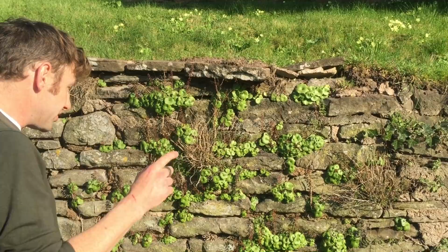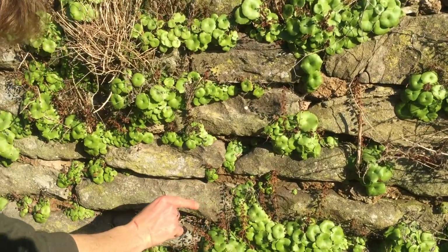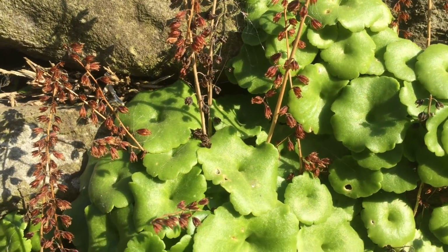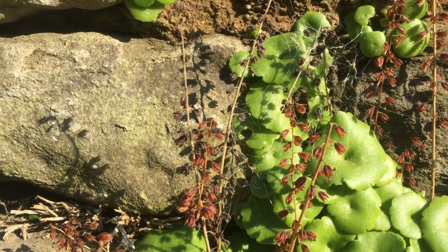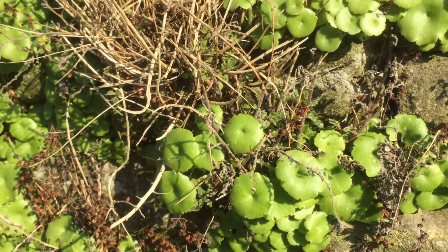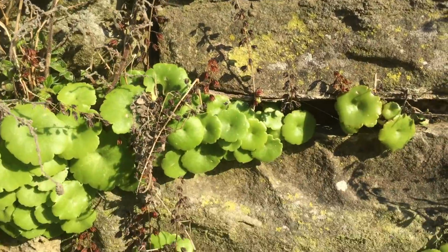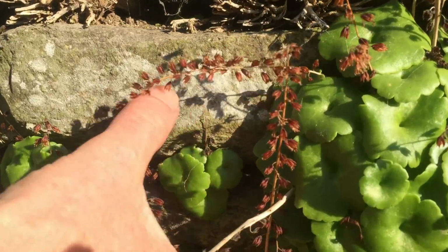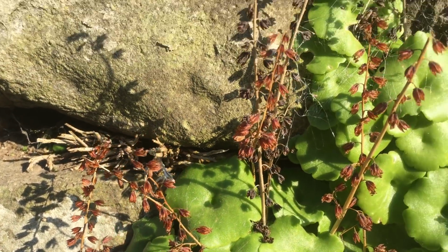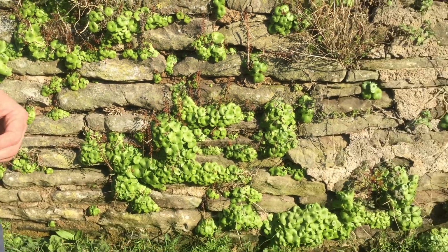Oh, another thing to mention, and we've got some of last year's flowers here. Now you can see those flower stems are last year's, so they're all dried out, but if they were fresh, what you'd see is a sort of long conical flower spike. This is probably the best condition one that we have. Now that's a flower stem which can grow possibly up to a foot long.